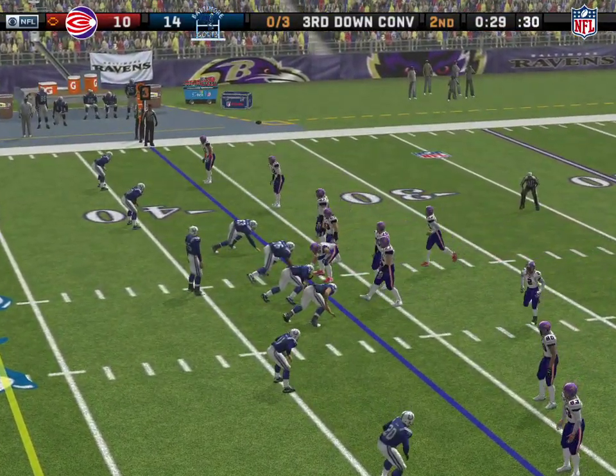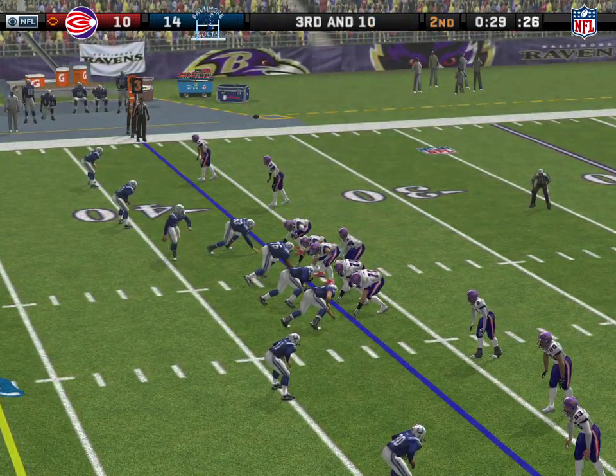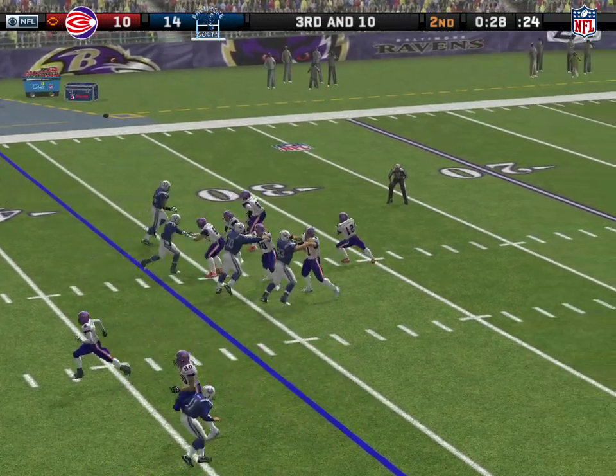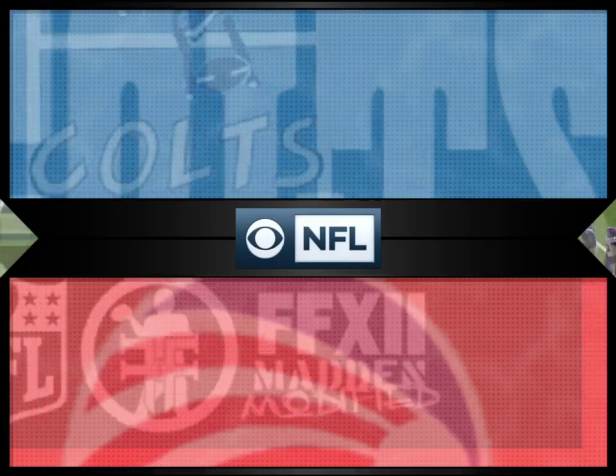Davis goes to work with an empty backfield. Pressure coming. Throws it. Number 65 brings him down before he can reach the marker.